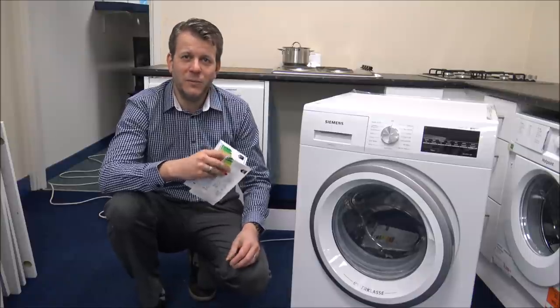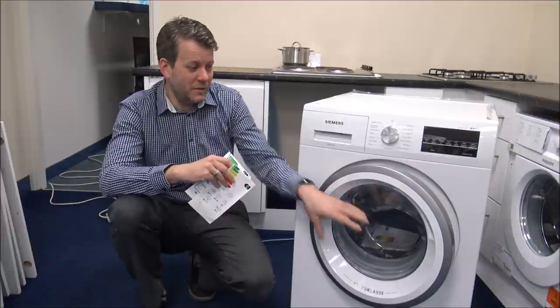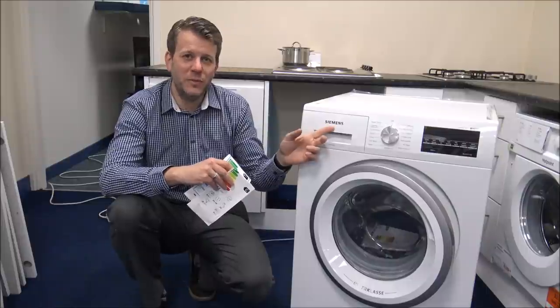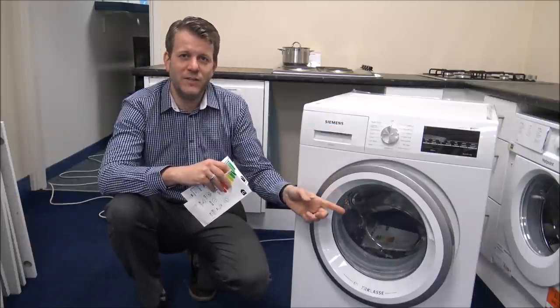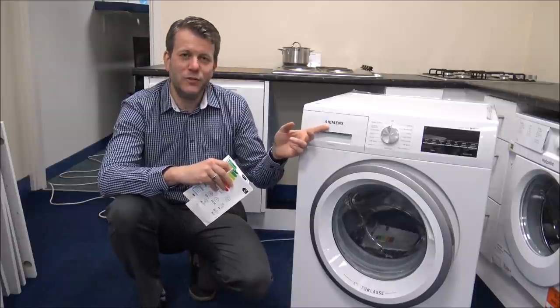Unfortunately, a lot of people, when you're putting it in the machine, some people put it into the machine itself, which isn't really right. You really want to try and put it in the drawer, because you don't necessarily want it straight away within the wash. So I'd always recommend putting it actually in the drawer itself.